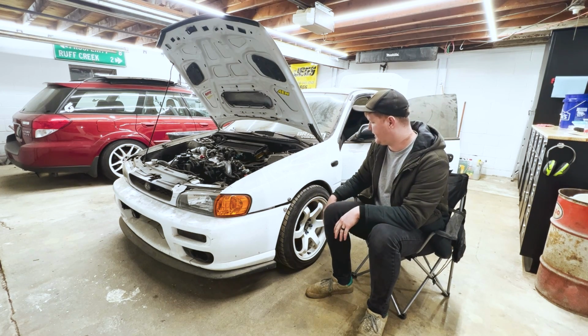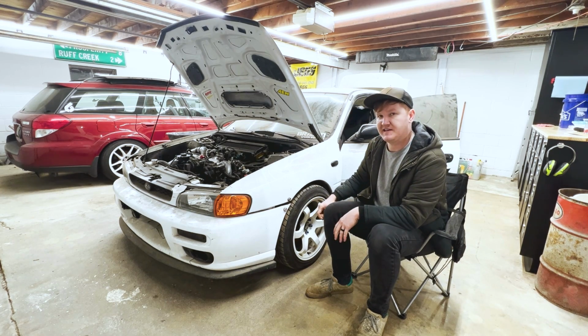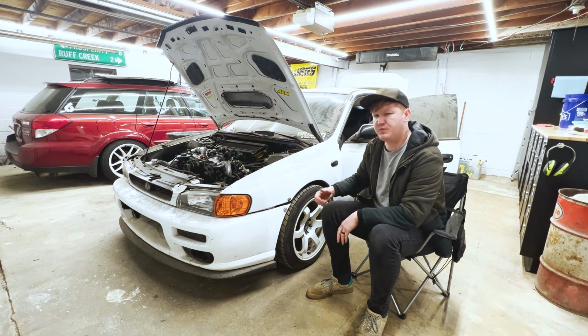I got these Rotogrid 17x9 offset 35 wheels. Half the interior's out. It has Braum Venom seats. I think that's the model. Gosh, it's been so long since I bought them.